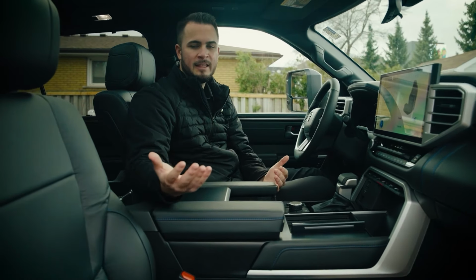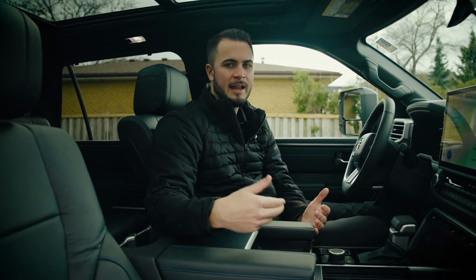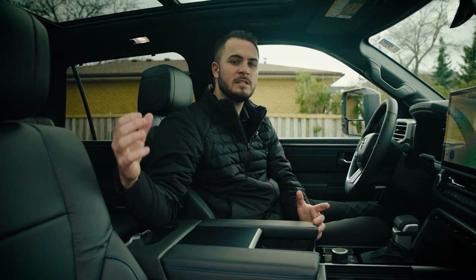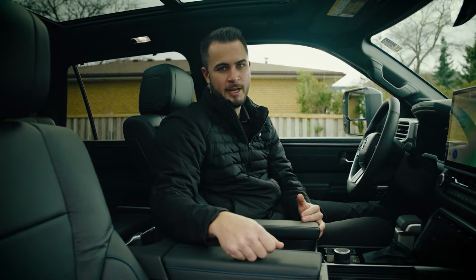That's just the only thing I think I would be adjusting on this vehicle. But other than that, I think that on the inside and outside, they have done a pretty good job to well equip it. Now, I'm gonna jump into the rear just to see what the space is like in the second and third row. So let's go check it out.